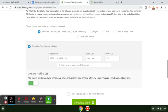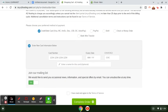So you have different options. You can pay with a credit card, debit card. You can use PayPal. There's even Skrill. You can even send in a check or money order if that's the route that you want to go, or you can even use a bank wire. So you have several options that make it super flexible to be able to pay for your web hosting today.